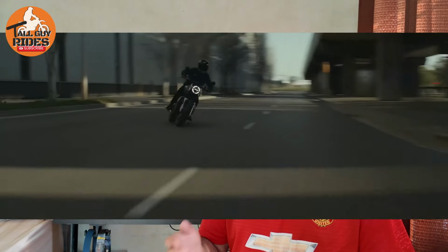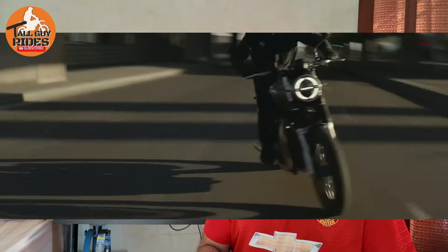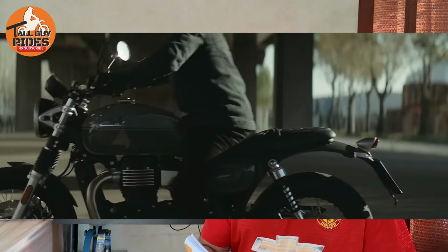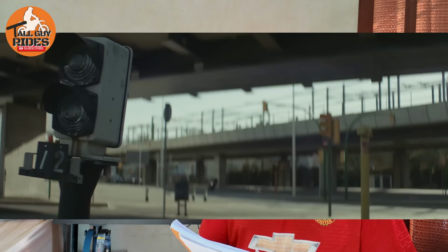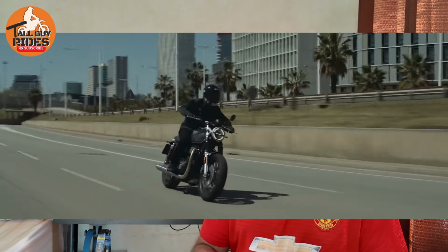The engine also makes 83 PS of power and 108 Newton meters of torque, so nice torque on tap. Very comparable to the Triumph 900s and the 1200s in that space. You also get an 18/17 setup for the wheels, and of course you're getting tubeless spokes at this range of the motorcycle. Pricing, and talking about pricing, it's a very nice price.